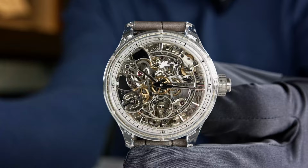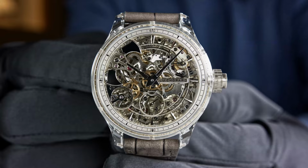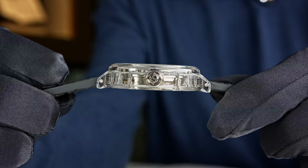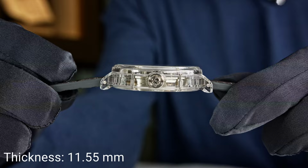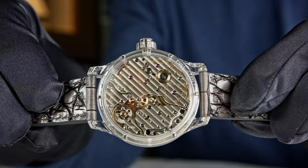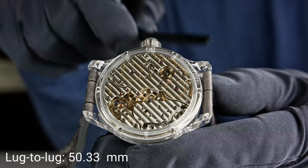Regarding the size of the watch, we still have the 42.5 millimeters. And now about the thickness. We kept the same thickness like the previous editions, which is 11.55 millimeters. And our lug to lug distance is a little different, like the tourbillon, it is 50.23, from one end to the other end.